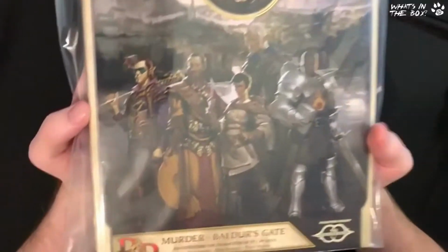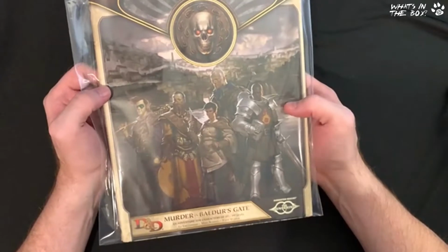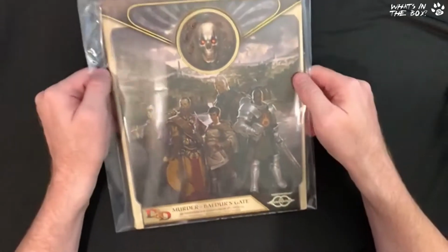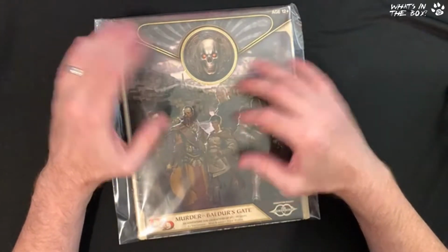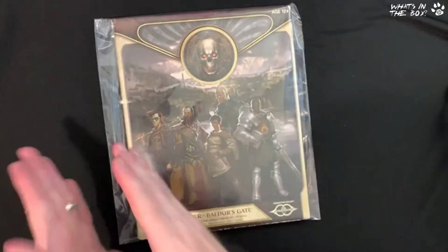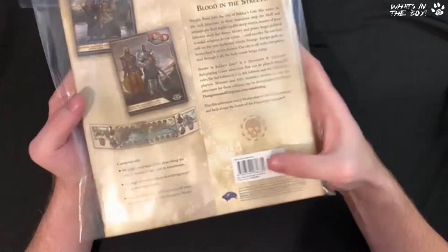Murder in Baldur's Gate. This was not exactly a unique item, but it was part of D&D Next. Okay, so this was part of the almost transitional playtest from 4th to 5th edition. This originally came out in 2013. It was originally priced at $35.